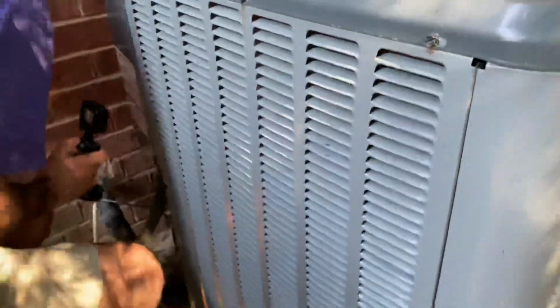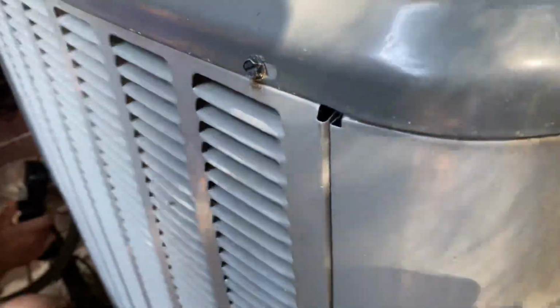Let's see how old this Amana is. Okay, I'll guess it here. 2018, 5 ton. Also 14 seer. Alrighty. That Goodman there's from 2021, so it's brand new. We got two more Goodman. These are older, I can tell. If I recall, they're from 2003.